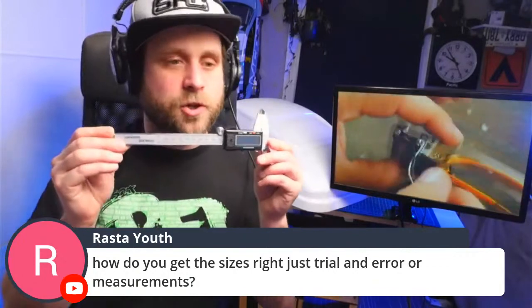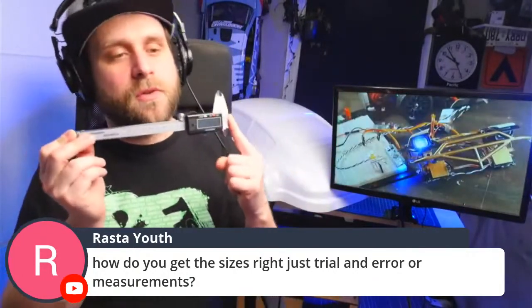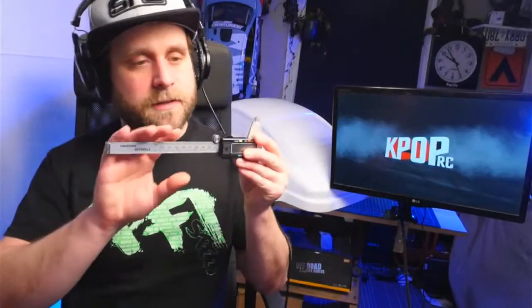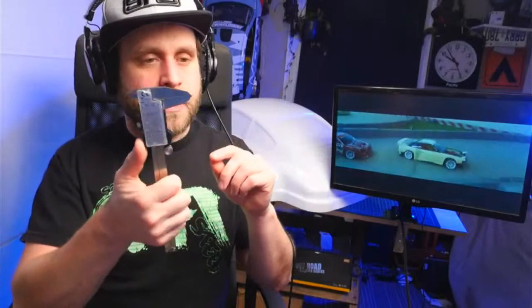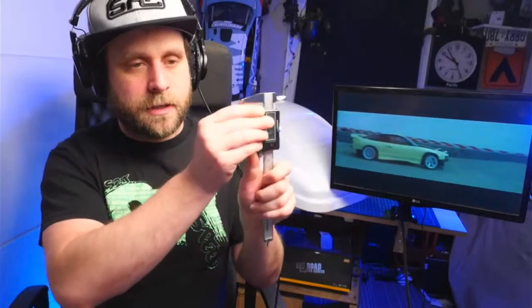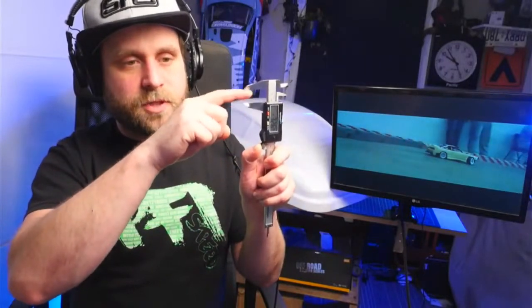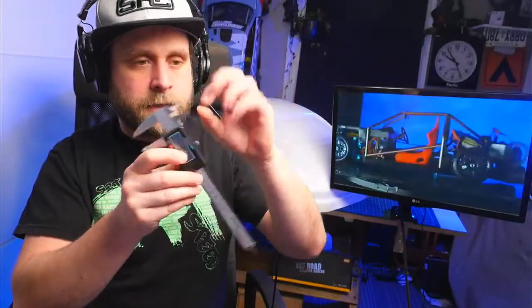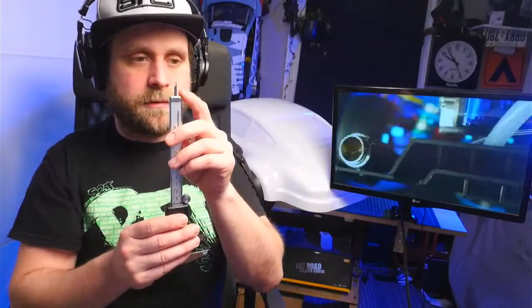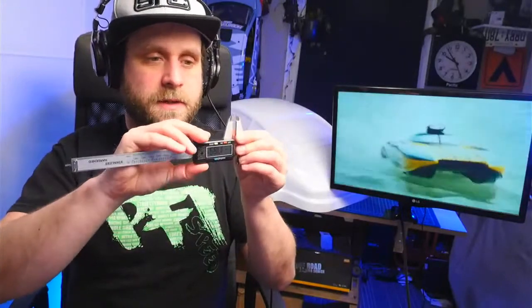This is the Amazon special. Get yourself some digital calipers. You will thank yourself, and they will help you all the time. What's cool is that it measures between these two, and it also measures depth. So that's what I do. And I work in millimeters because they make sense to me, tens or whatever.